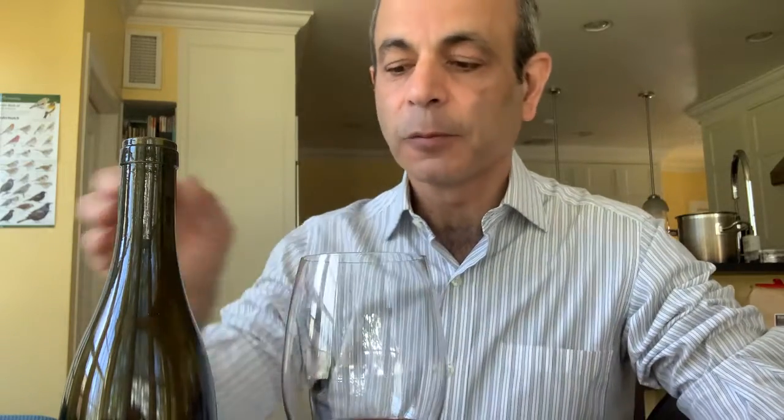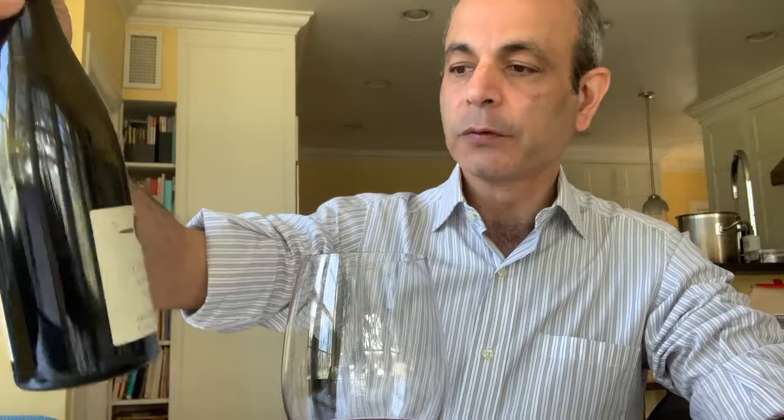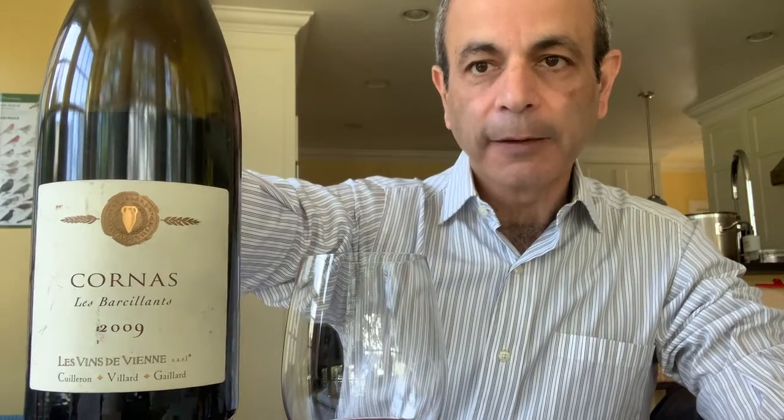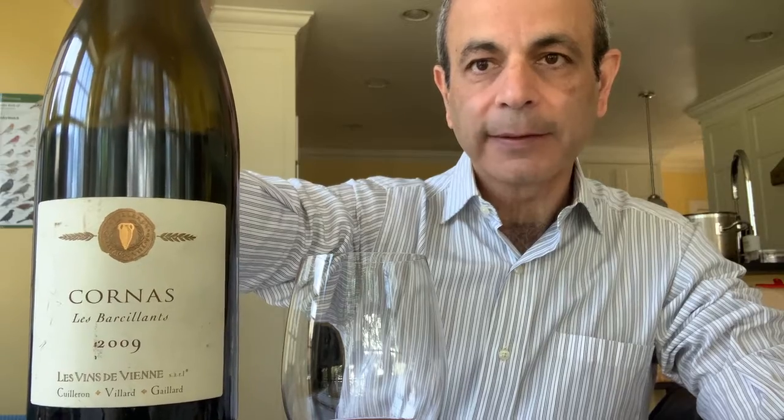This is another Northern Rhone, which, as you have guessed by now, I'm a pretty big fan of. So it's a Cornas from 2009 by a producer called Les Vins de Vienne. Look at the bottom, Les Vins de Vienne, 2009 Cornas, Les Barcillants.